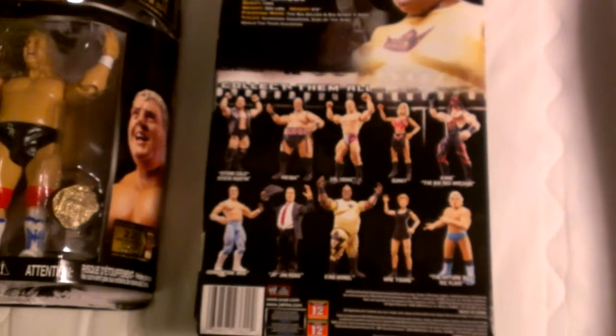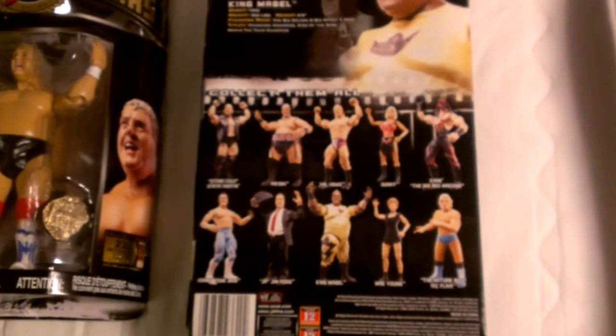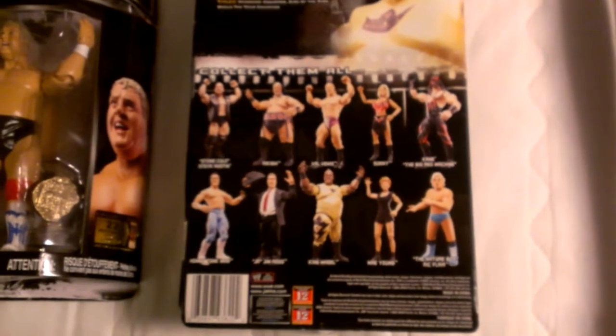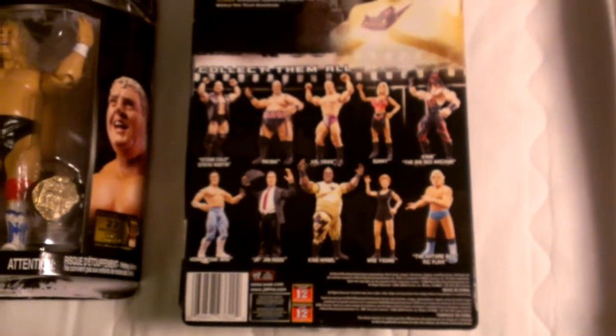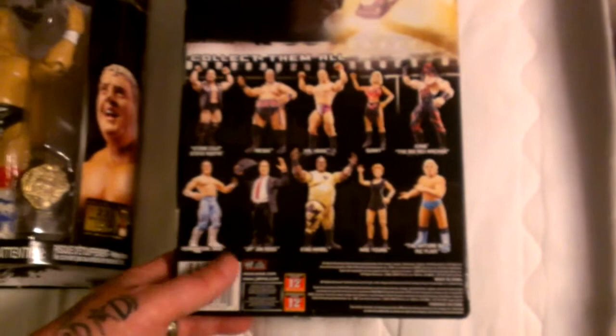I forgot to show you guys on the King Mabel. The guys in his set are Stone Cold Steve Austin, Rikishi, Val Venis, Sonny, Kane, Hollywood Top Man, Paul Heyman, King Mabel, Ric Flair, and Mae Young. The only one I have from this set is the King Mabel.